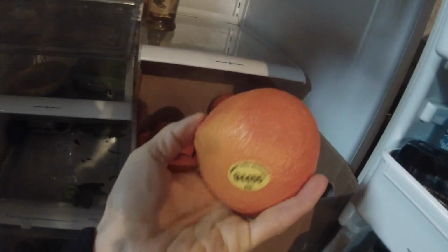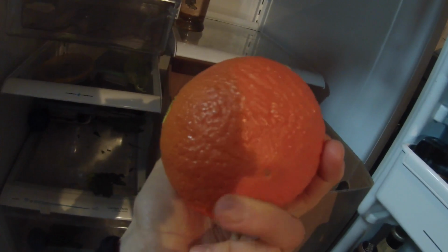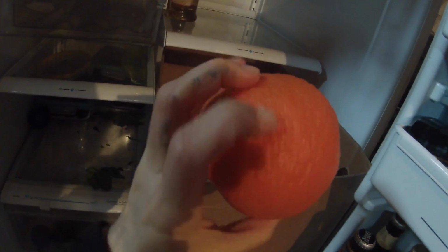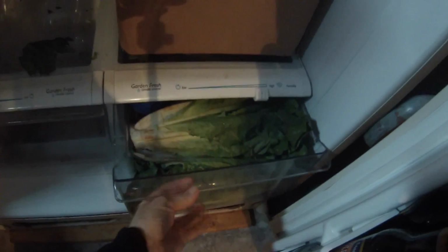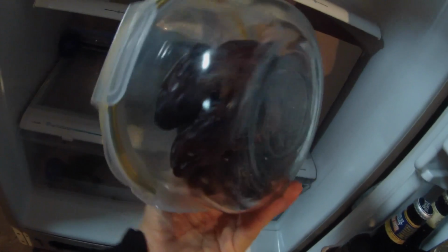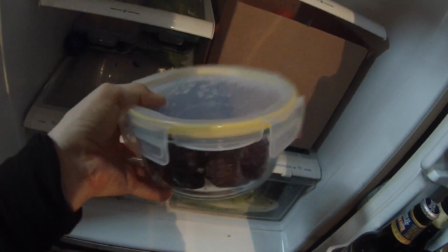I've got organic tangerines, but these are the bigger ones. I really like the tiny ones, so my next order is going to be the little guys. I don't know what it is, but I love little fruit. So those are my tangerines. Some more of my lettuce. And then I've got my organic dates in my glass containers. I've got some of those left still.